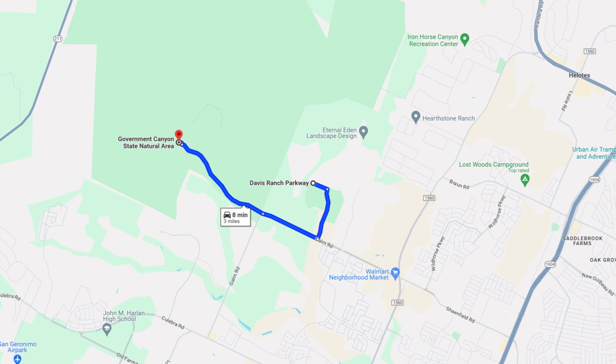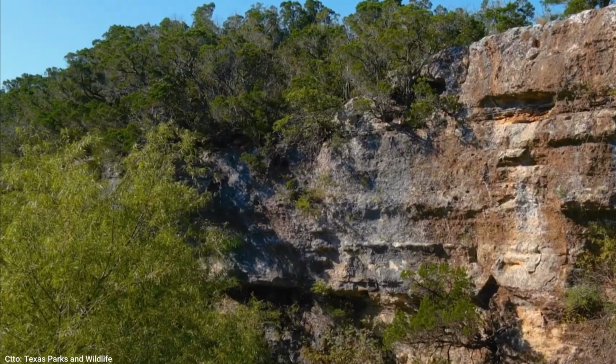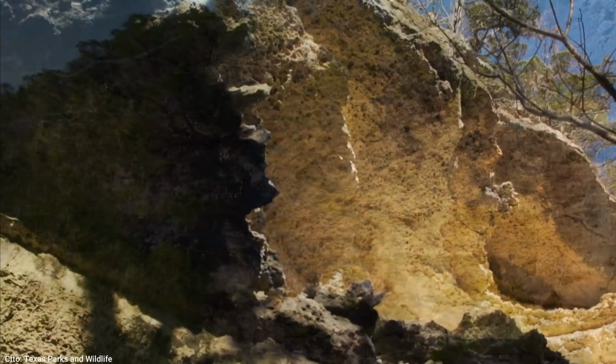One thing I do want to highlight with this, man, if you don't know about Davis Ranch, the cool thing about this is that it butts up directly against Government Canyon State Park. Yes, it does. Directly in the back. Which is really awesome, and we'll get to that later when we're talking about recreation in the area.